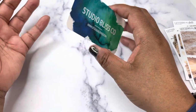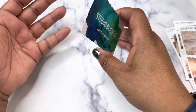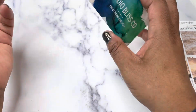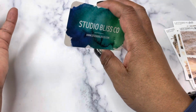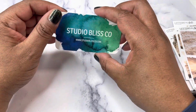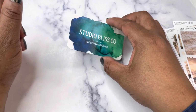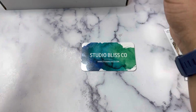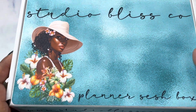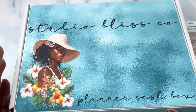I had an idea of what I wanted the theme to be, and it was more of a neutral. And I asked for feedback. If you're not in the Facebook group, that's where they learn everything at first. And they were giving me feedback that they wanted to see bright, colorful things. And so we switched gears while still being able to keep the theme that I was thinking, which was Endless Summer. So the box is a beautiful blue, which is my favorite color. The planner sesh box is really like things that I love and that I want to share with you.